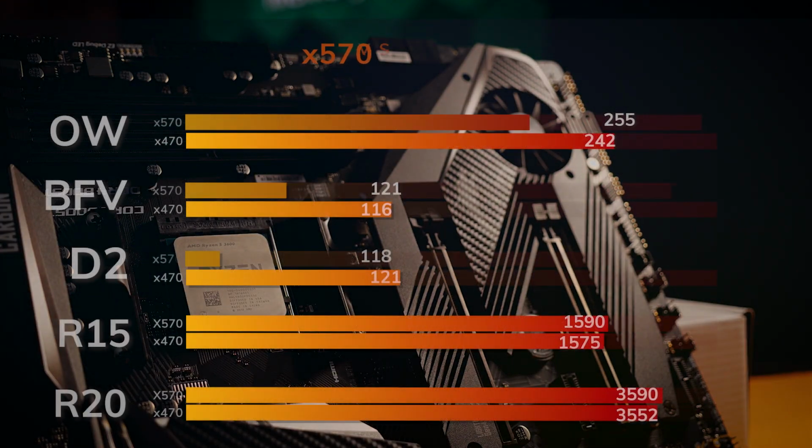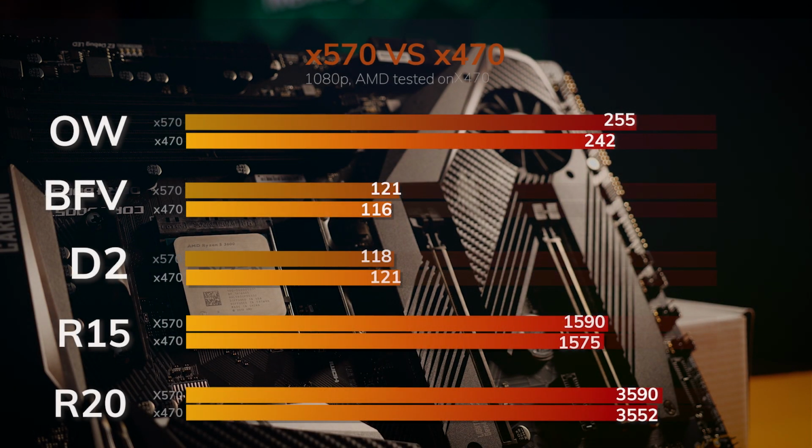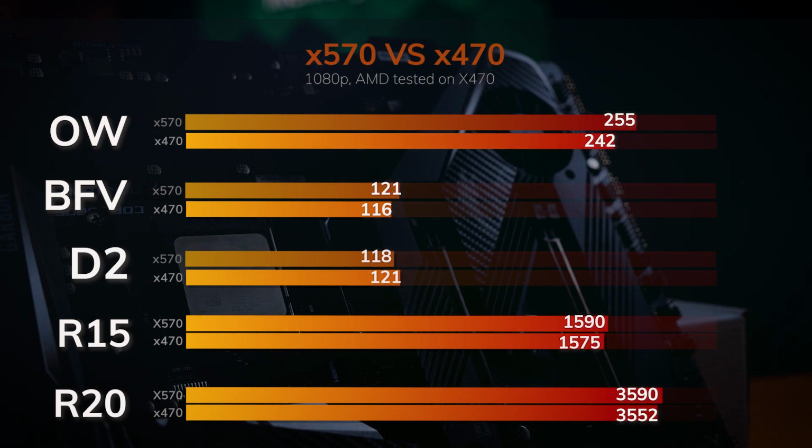And the same test using the MSI X570 Pro Gaming Carbon Wi-Fi motherboard. While the X570 did perform better overall, these results are pre-release and likely to change as new BIOS revisions are released. So, what does this all mean?